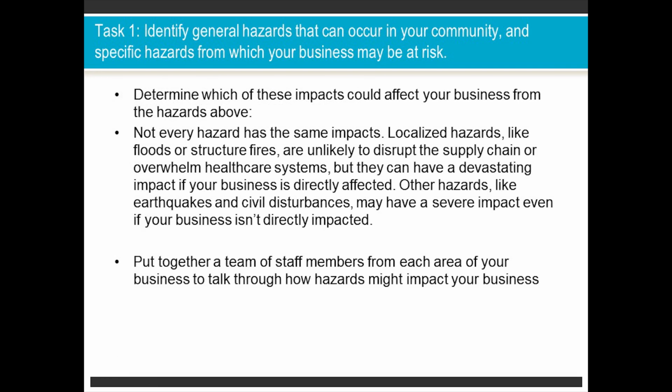So, task 1. Identify general hazards that can occur in your community and specific hazards from which your business organization may be at risk. Determine which of these impacts could affect your business from the hazards that we discussed previously. Not every hazard has the same impacts. Localized hazards like floods and structure fires are unlikely to disrupt the supply chain or overwhelm healthcare systems, but they can have a devastating impact if your business is directly affected. Other hazards like earthquakes and civil disturbances may have a severe impact even if your business isn't directly impacted.